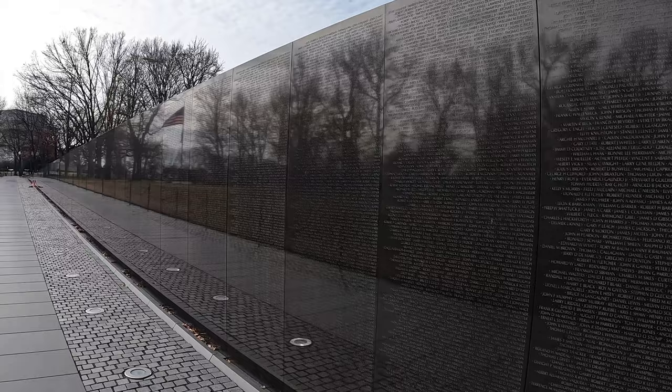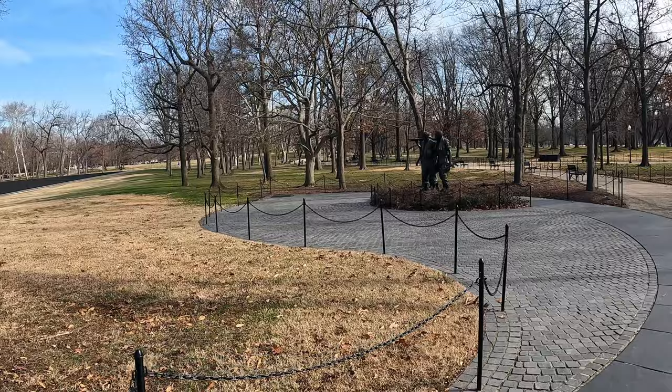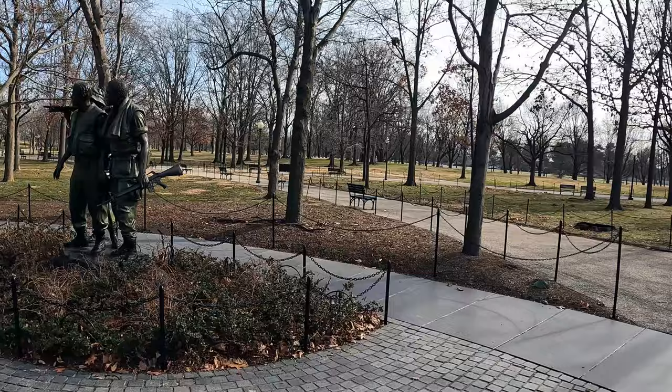Okay, now straight ahead is the Lincoln Memorial. The memorial over there. The Lincoln Memorial here. There's a pretty cool statue. Brothers in arms.